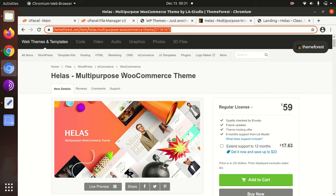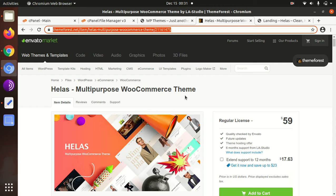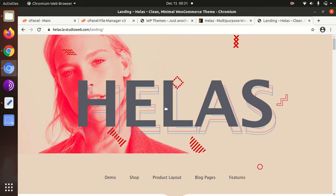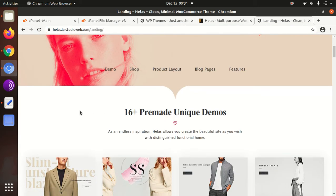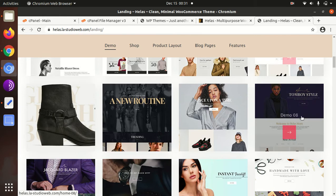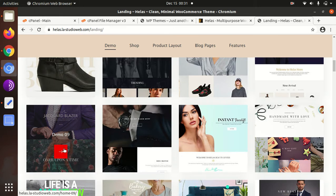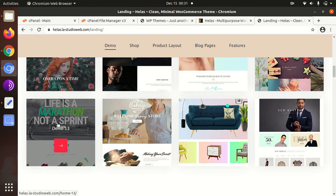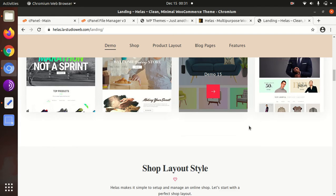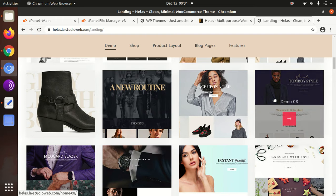Today I am with a wonderful theme called Helas. Helas is a multi-purpose WooCommerce theme, and if you are planning to make an e-commerce website, this can be a very good catch for you. It has multiple demos available, all with a stunning look, which may be very helpful for your business or your next venture, whatever plan you may have in the e-commerce section. So this can be a good catch for you.